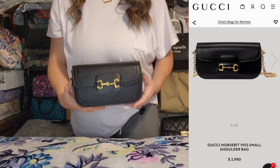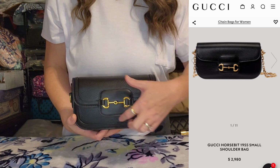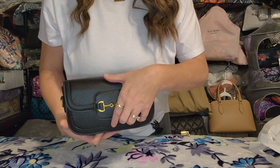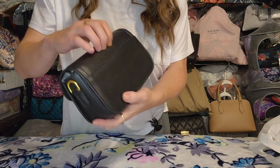I'm not sure if they actually make it in this little baguette style or not. I know they have it in several crossbody styles, but I don't know if they have it in this more elongated style or if they're more squared off like this size. But either way, as soon as I saw this, I knew what it was a dupe for and I had to grab it. So it is a mag snap, and that works totally fine, really, really well.